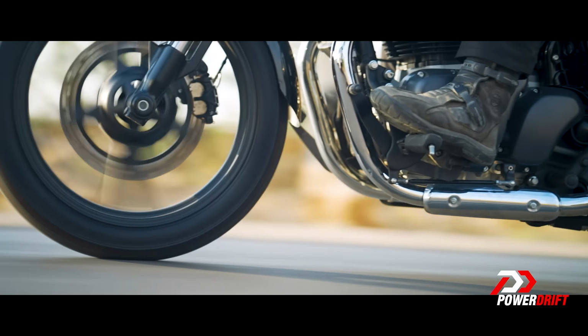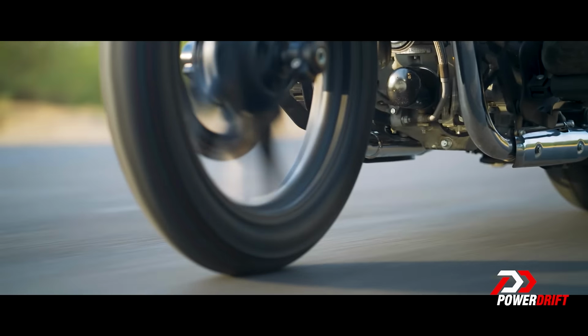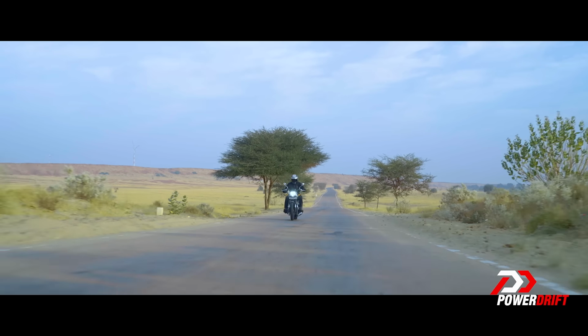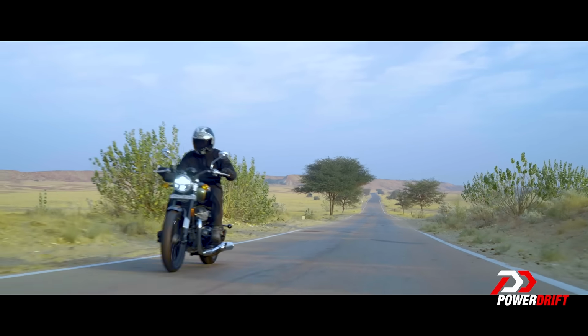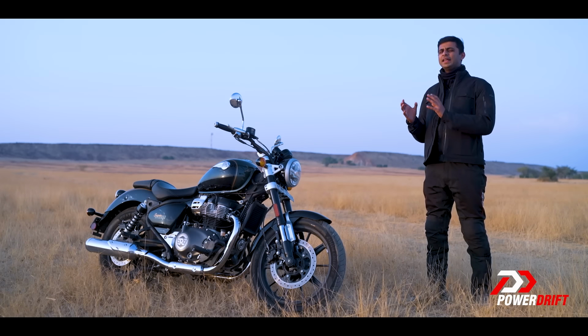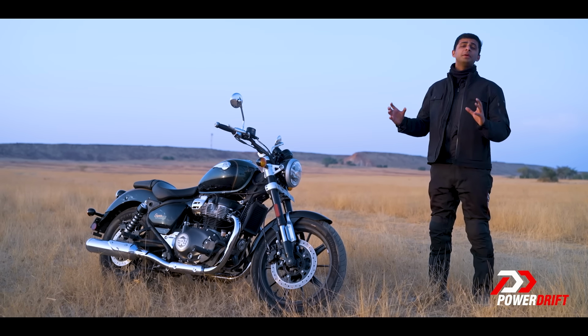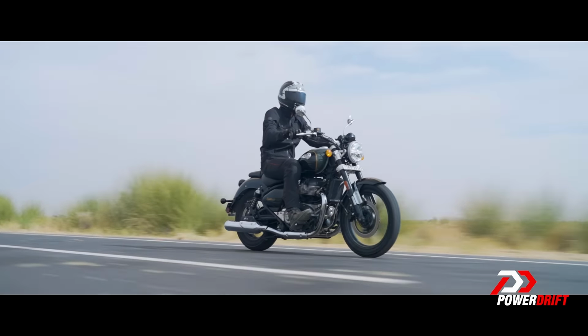Unfortunately, I did encounter the bad bits as well. I did not ride it as much as I did on the good roads. But nevertheless, on the bad bits, the front feels very nice. The rear is not in sync with the front. And that could probably be because of the format that the Super Meteor 650 sits in.